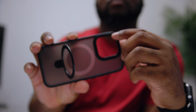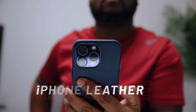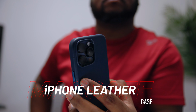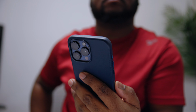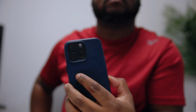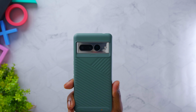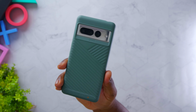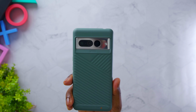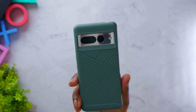I like it a lot, and occasionally I will switch out to using this leather case in Pacific Blue, which is also really nice. So it definitely depends on which one I'm feeling on the day. For the Pixel 7 Pro, I also tend to switch between 2 cases. Right now I am rocking this ultra sleek and minimal case from Zag, and this is their mint green colorway, and I absolutely love it.